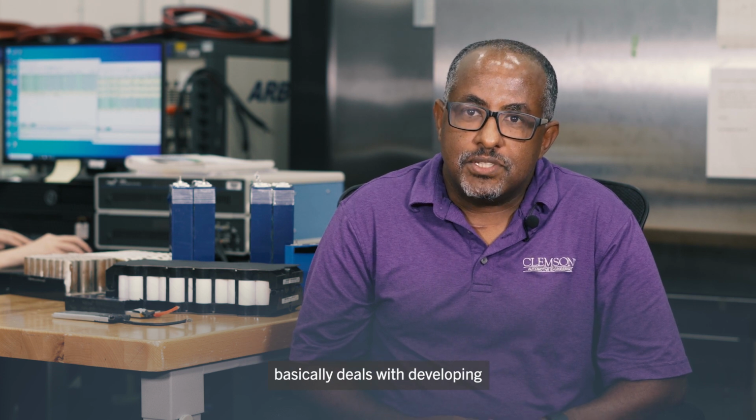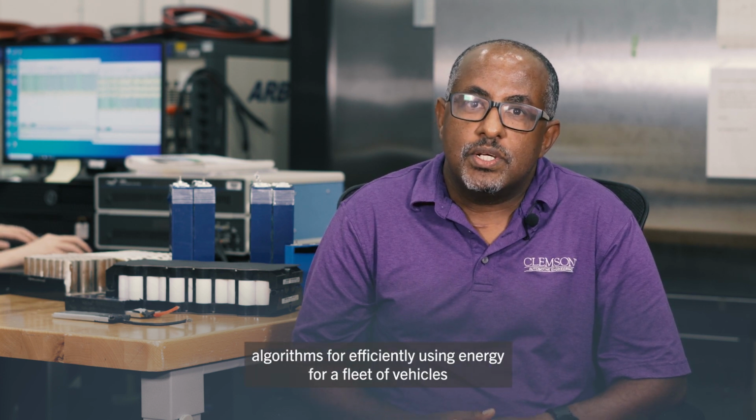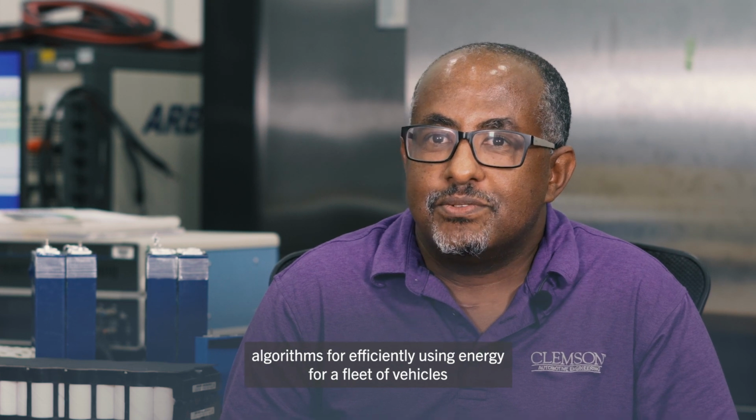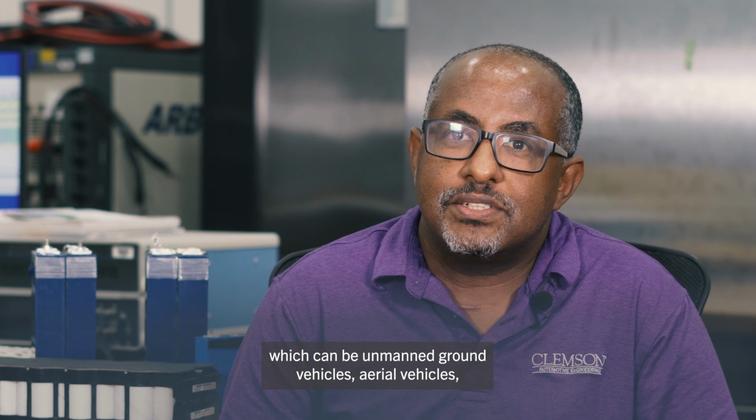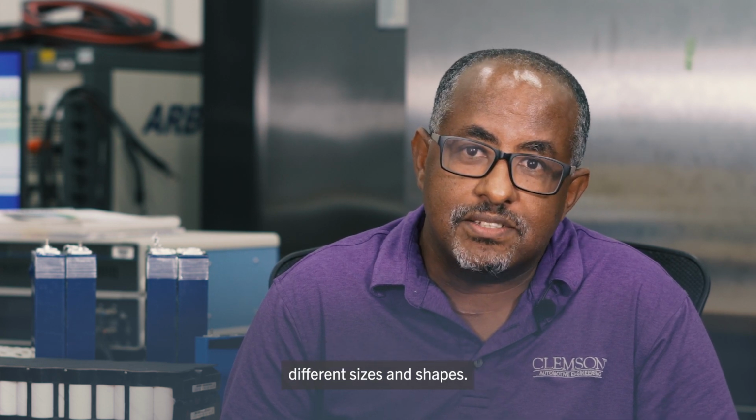As the title suggests, basically it deals with developing algorithms for efficiently using energy for a fleet of vehicles, which could be unmanned ground vehicles, aerial vehicles, different sizes and shapes.